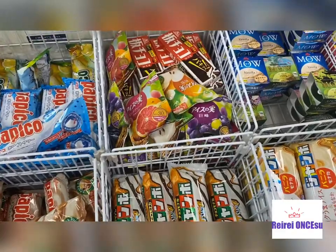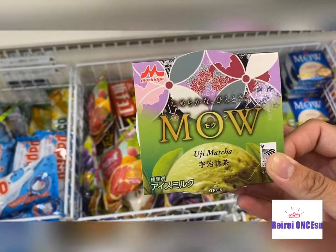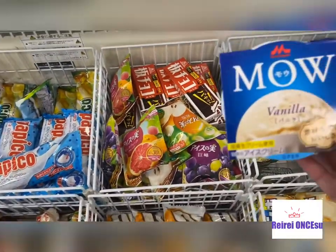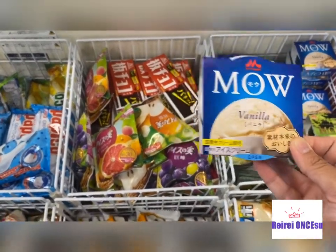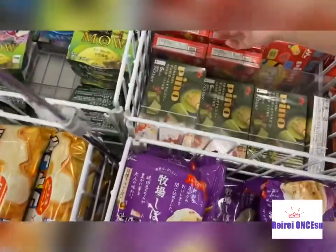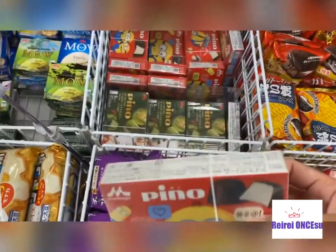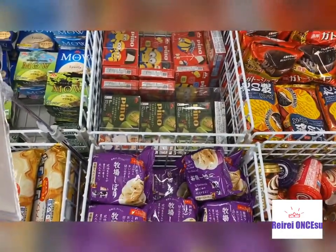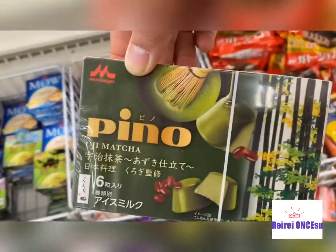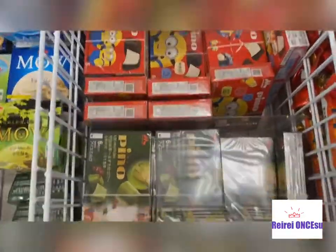And then we have also the matcha ice cream. Sarap. And vanilla flavor ice cream. And then we also have the Minion Pino ice cream. So we have the Pino ice cream, and then we have the matcha Pino ice cream. So ayan, choco.